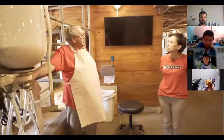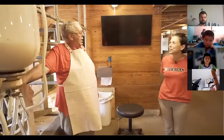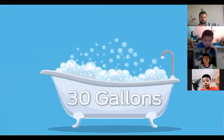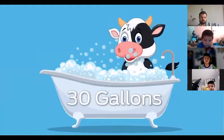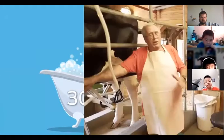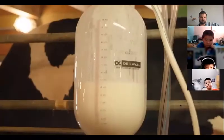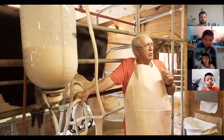Water-wise, you have a big bathtub in your house, Sam? I sure do. Okay. If we fill that up with water, it'll be about 30 gallons of water in there. And that is how much water she will drink every day. So they like drinking water. It's a necessity to make milk. She's been doing about 45 to 50 pounds. And that is 4 to 5 gallons of milk she does.